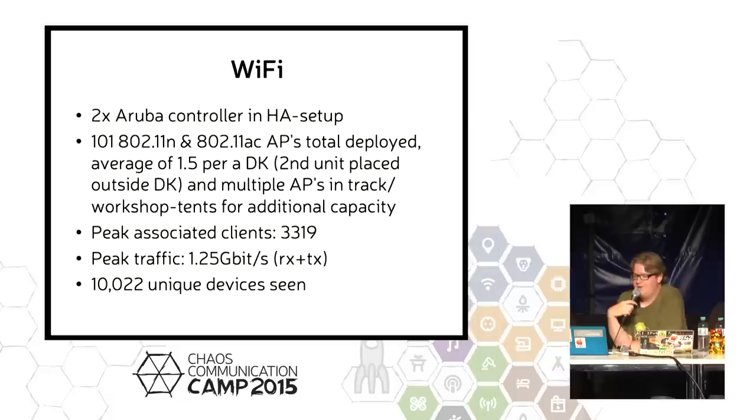So we had a peak of 3,300 associated clients, and we did around 1.25 gigabits, that's RX and TX aggregated. We've seen around 10,000 unique devices, so that's what we've seen over the last couple of days, and that's not concurrently online in the network.